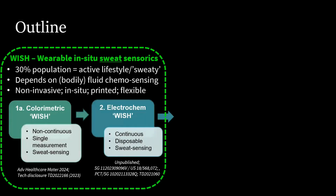So given that backdrop, the outline of my talk would be, we'll start by looking at the sweat sensors from our group first. So we call them the WISH devices. I like acronyms if you realize my group is called Profess, and our sweat devices are called WISH devices. So they're wearable in-situ sweat sensors.